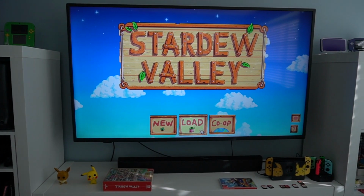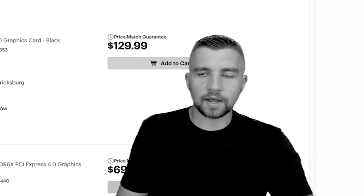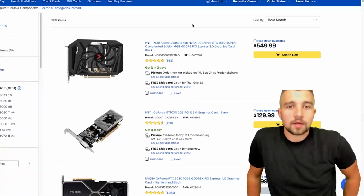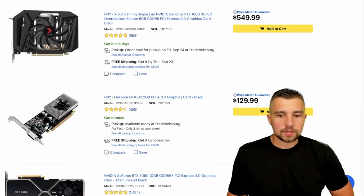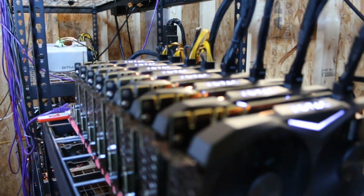Look, I get it, man. I'm a gamer. I probably game more than most people, especially back before I got into crypto and I actually had some spare time. But the fact of the matter is that if you've got a good graphics card and you're not mining with it, then you must be rich and have too much money, because you are throwing away so many free dollars every single day. And you don't even have to be into crypto, right? That's the thing that just blows my mind. You don't even have to be into crypto.